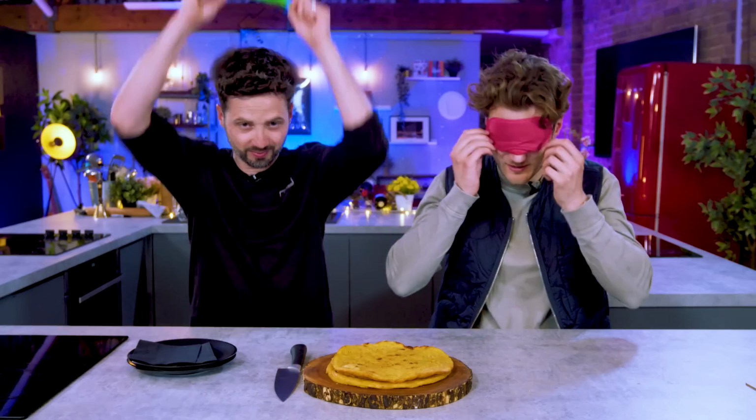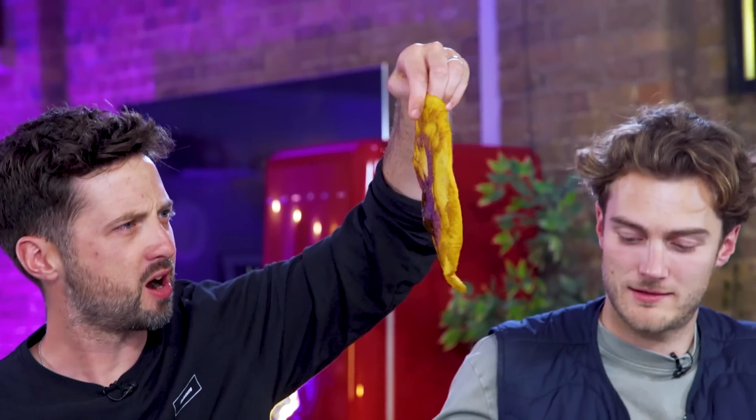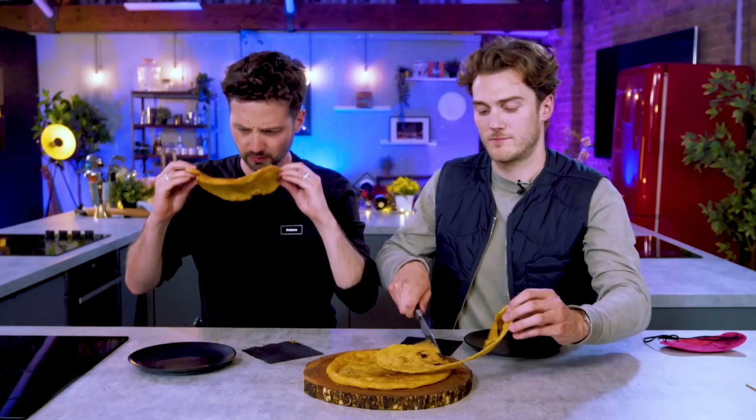Blindfolds off. Woo! Doughy pancakes. So they're like individual things. Do we just take one? By all means, take one or a slice of one. Sometimes on the street they are cut up into triangles, sometimes they're cut up into squares, and they're a handheld snack. Okay. God, there's a very distinct smell.